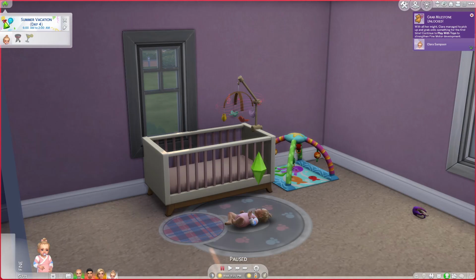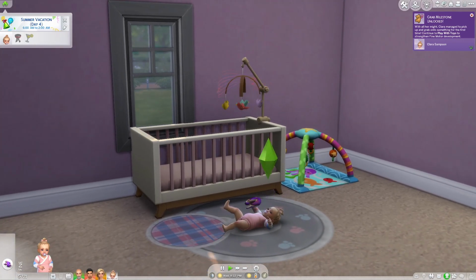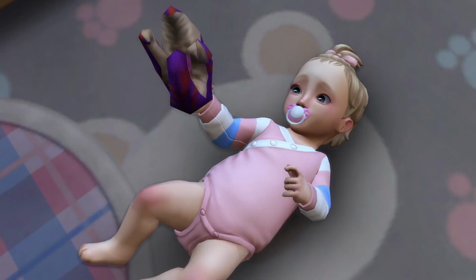New milestone unlocked. With all her might, Clara managed to pick up and grab onto something for the first time. Oh, I love it. So I just put a toy by her and she immediately grabbed it and started playing with it. Look how cute that is. Oh my gosh, I need pictures. You guys know how it is. When something cute happens in your game, you have to take a lot of pictures. I mean, are you even playing the game if you don't take hundreds of pictures in one play session?